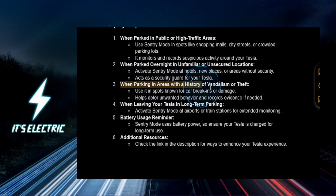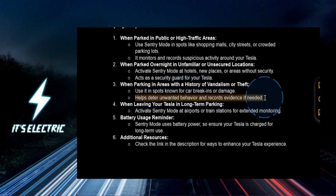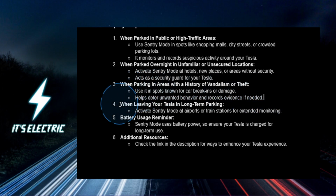Next, when parking in areas with a history of vandalism or theft. If you're parking in a spot where you've heard of car break-ins or damage, turning on Sentry mode can help deter unwanted behavior and record evidence if anything does happen.